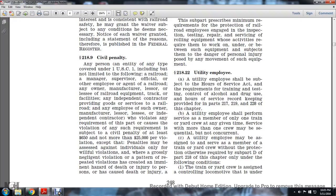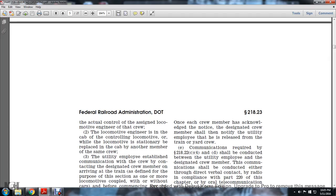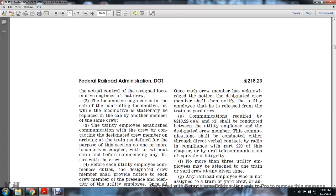A utility employee may be assigned the duties of a member of the train or yard crew without the protection otherwise required in Subpart D of Part 218 of this chapter only under the following conditions. The train or yard crew is assigned a controlling locomotive that is under the control of the assigned locomotive engineer of that crew. The locomotive engineer in the controlling locomotive, while the locomotive is stationary, is replaced in the cab by another member of the same crew.